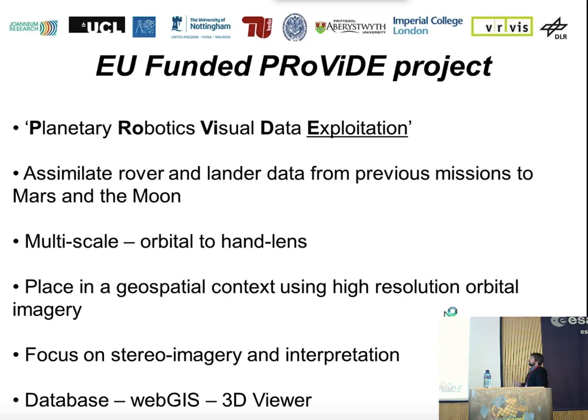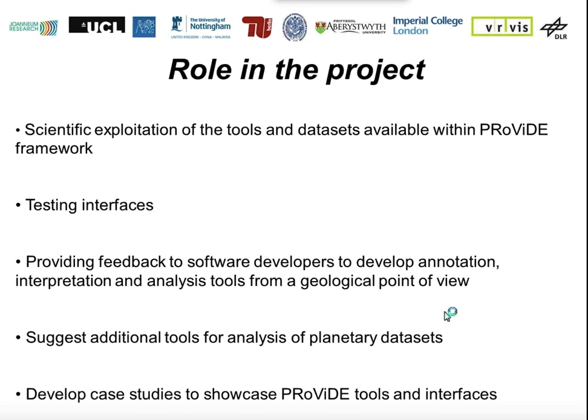So PROVIDE stands for Planetary Robotics Vision Data Exploitation. That's a typo up there. The aim is to simulate rover data and lander data from previous missions to Mars and the Moon and place them in a geospatial context quite similar to the MER-T or the analyst handbook, as was presented earlier. But in this case, there's a focus on stereo imagery and interpretation, so kind of exploiting the data, which is the E in PROVIDE. This is done through a database, a web GIS, and a 3D viewer.